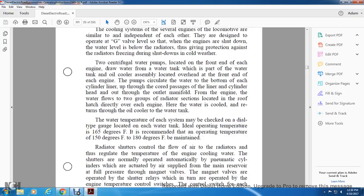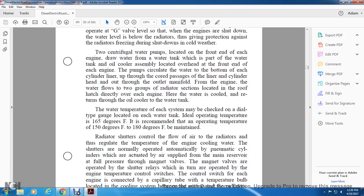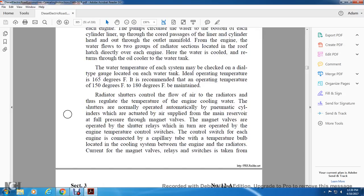The water temperature of each system may be checked by the dial type gauge located with each water tank. The ideal operating temperature is 165 degrees Fahrenheit. It is recommended that an operating temperature of 150 degrees Fahrenheit to 180 degrees Fahrenheit be maintained.